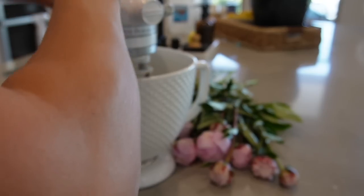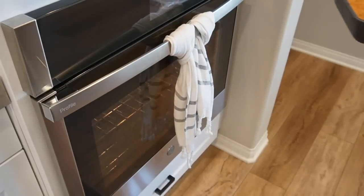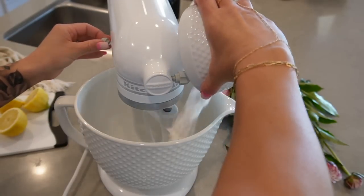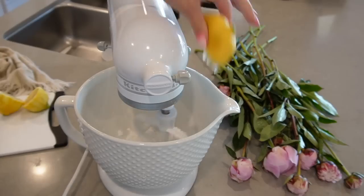Our brownies would not be complete without the use of fresh lemon juice, so I had some lemons on hand. I just squeezed that directly into the bowl, greased up an 8x8 pan, and popped that in the oven for 20 to 25 minutes. And while that was cooling, I then worked on the glaze, which was extremely simple. All it is, is 1/3 cup of powdered sugar and a handful of lemon juice. I then topped my brownies with lemon zest once the glaze was finished.